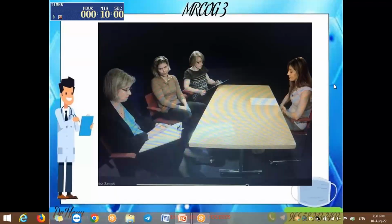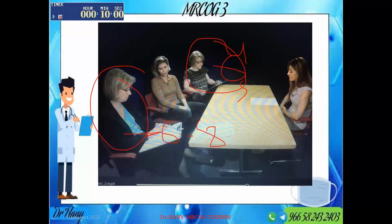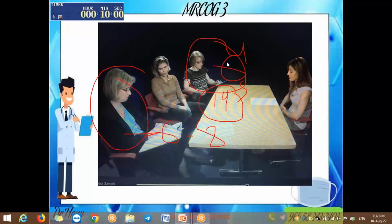This is the most risky task. When you enter, you will find 3 persons inside. So prepare yourself, please. Don't lose these stations. In the exam, you will find 4 to 5 lay examiner stations. There is the MRCOG examiner, and the lay examiner, who is an ordinary woman who only knows about the patient information leaflet, simple language, and how you will perform. In her hand, 6 marks, and the MRCOG examiner has 6 to 8 marks. So in this station, you will earn or lose 14 marks, and this makes you pass or fail.